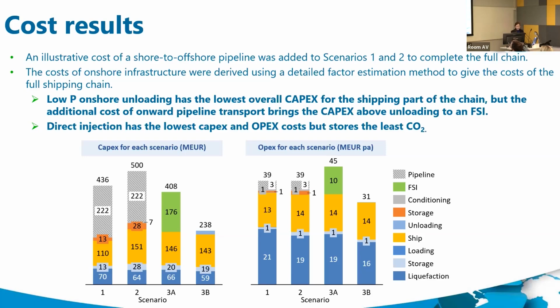And you can see one conclusion is that low pressure onshore unloading has the lowest CAPEX for the shipping part of the chain, but the additional cost of the onward pipeline transport brings the CAPEX above unloading to a floating platform. And direct injection has the lowest CAPEX and OPEX, but we remember from the last slide, it stores the lowest amount of CO2. Here we did an allocation, so the full costs of the pipeline were allocated to the scenario.